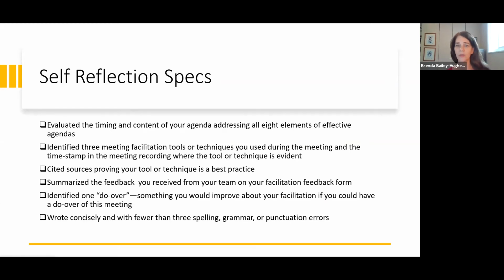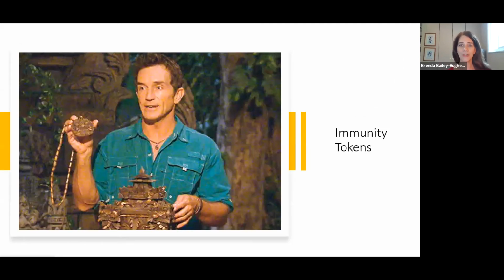And they were going to have to do what? Well, they have some choices. What they can do is turn in one of their 3 immunity tokens. And again, I'm using Survivor language and imagery here. On Survivor, depending on certain activities you do, you get an immunity token that prevents you from getting kicked off the island in the next challenge. So my students were awarded 3 immunity tokens that they could use to redo assignments when they did get an incomplete.